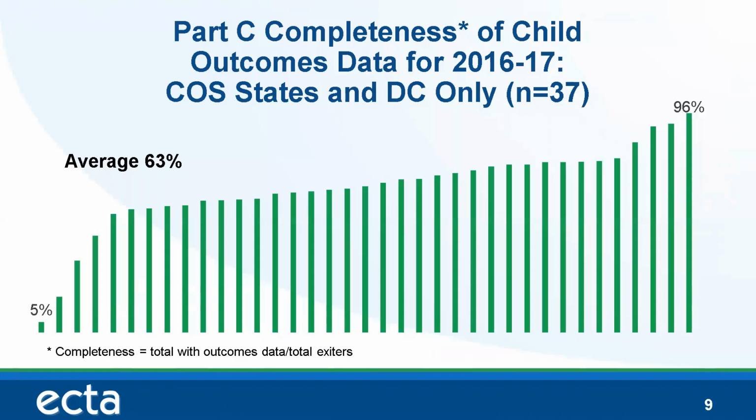This bar chart is for Part C early intervention. And in the chart, each green bar represents a different COS state with the reported percentage of children included in their outcomes data for 2016-17. So on the low end, we're looking at one state reporting 5%. On the upper end, there's a state reporting 96%, and the national average that you can see there is 63%.